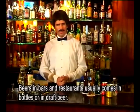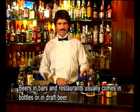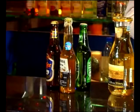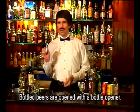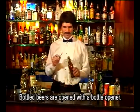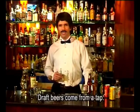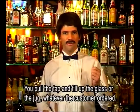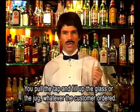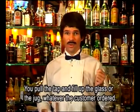Beers in bars and restaurants usually come in bottles or in draft beer. Bottled beers are opened with a bottle opener. Draft beers come from a tap. You pull the tap and fill up the glass or the jug, whatever the customer orders.